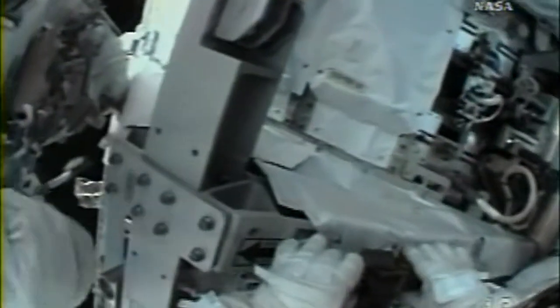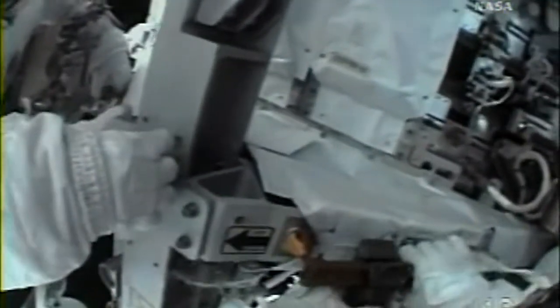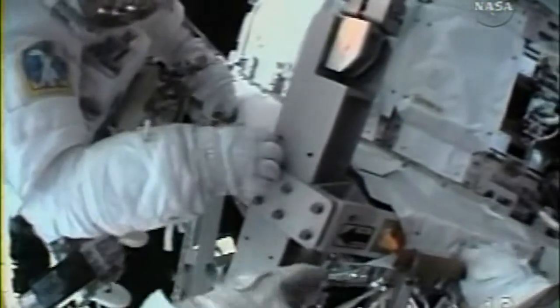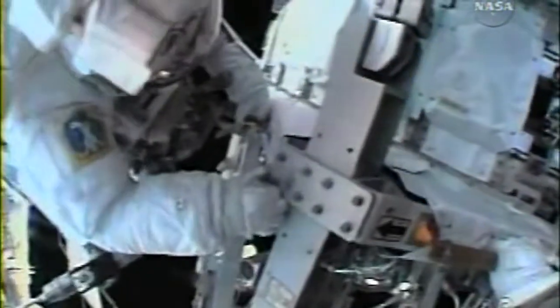Astronaut Pat Forrester has confirmed that the drive lock assembly did change into a neutral position after commanded by the Falcon expert flight controller here in the station flight control room.